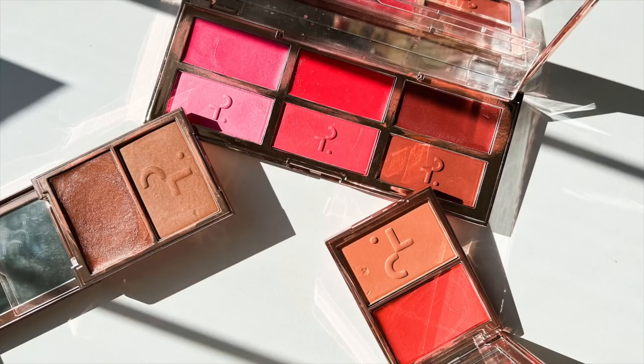I think I have 20 things to talk about here. I'm kidding. I have 8 blushes to talk about. I had to over-exaggerate just to make it seem not so crazy. So I'll kick off with a really easy one, which are the Patrick Ta Double Take Cream and Powder Blushes.